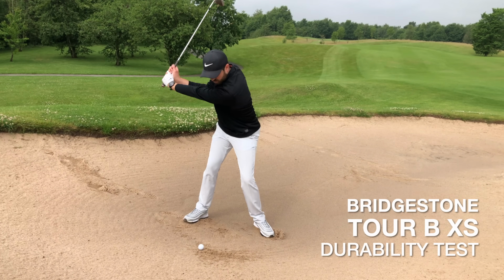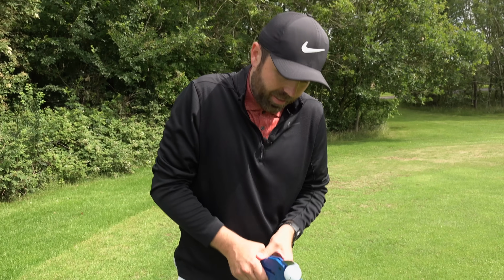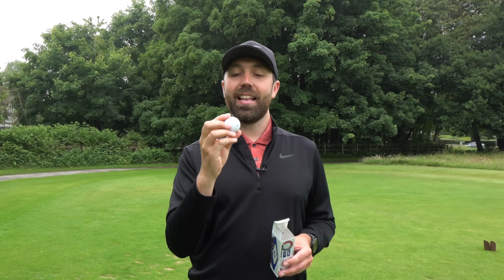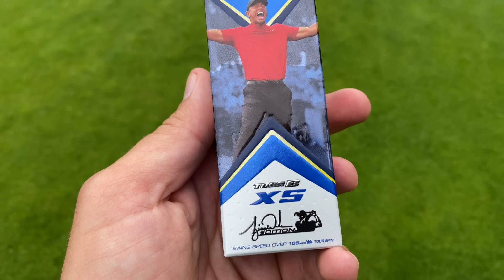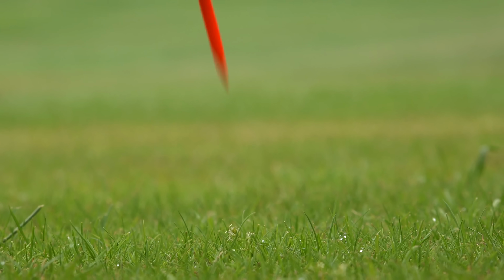Also, I want to test the durability of this golf ball. And as you know, it wouldn't be a Rick Shiels ball review video if I didn't chop one in half to find out what's inside. Let's get testing this Bridgestone golf ball, the same ball as the greatest golfer uses.